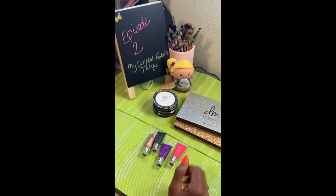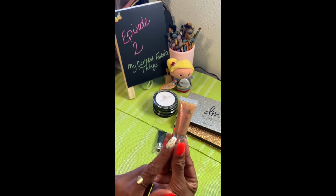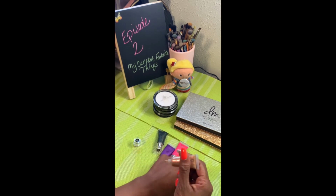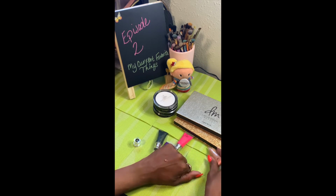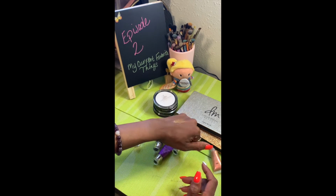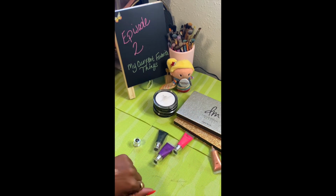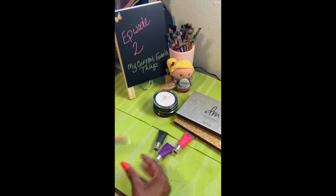Chef's kiss. This one is Alien, and this was the first one I got, and I got this one totally because Michelle Wong, when she unboxed it in her video, let me show you guys this. It's like a cream multi-chrome, but like everything at the same time. Look at that. Look how pretty that is. How could I not buy this? How could I not? Okay, so that one's Alien, and let me show you a matte one.